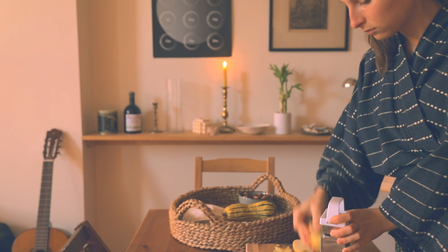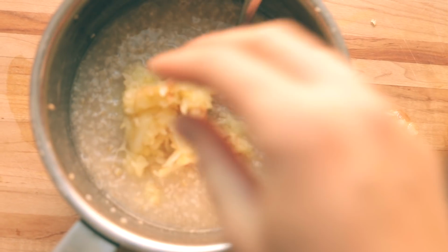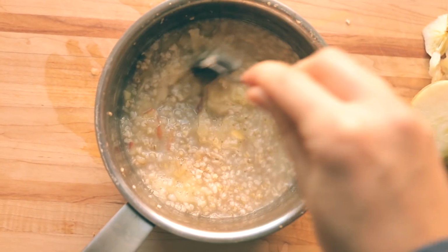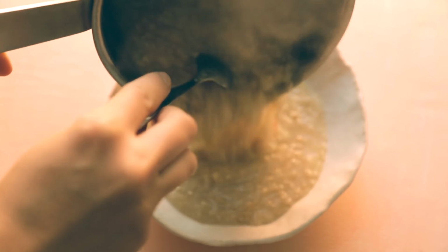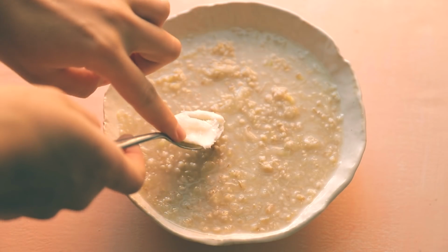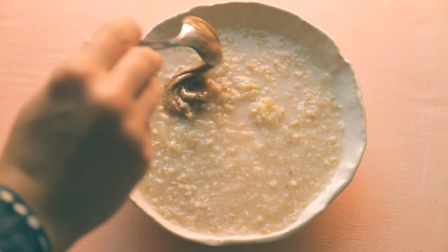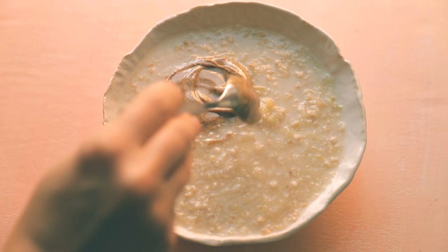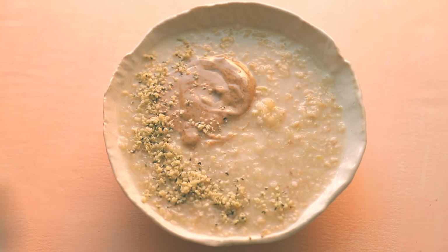In the fall, I like to grate half an apple and place it into the pot with the oats, and then just reheat everything, sometimes with a splash of plant milk. The apple kind of just melts into the porridge and it's really delicious. Then I like to add in some coconut butter for richness and plenty of almond butter on top. Also hemp hearts or other nuts or seeds.